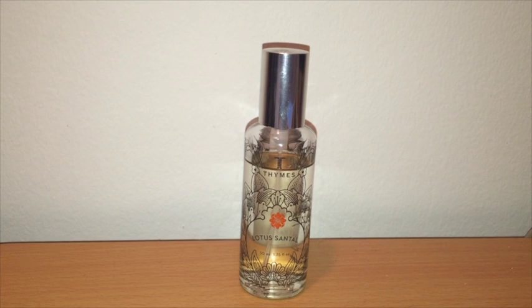It's definitely reminiscent a bit of Angel Perfume for Women by Terry Mugler, but the big difference, to me at least, is this one doesn't have the floral hue to it that Angel does.